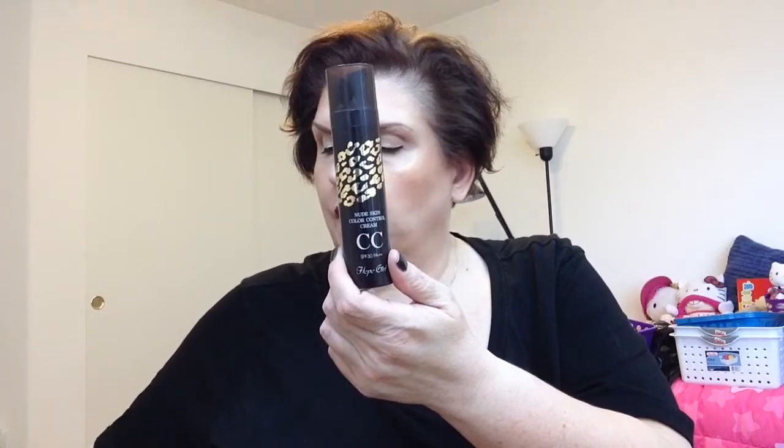So this is another Mimi Box item. This is by a brand, Hope Girl. It's called the Nude Skin Color Control Cream. And it's SPF 30, which is excellent. And I also pulled out the card on this guy so I could read it to you.